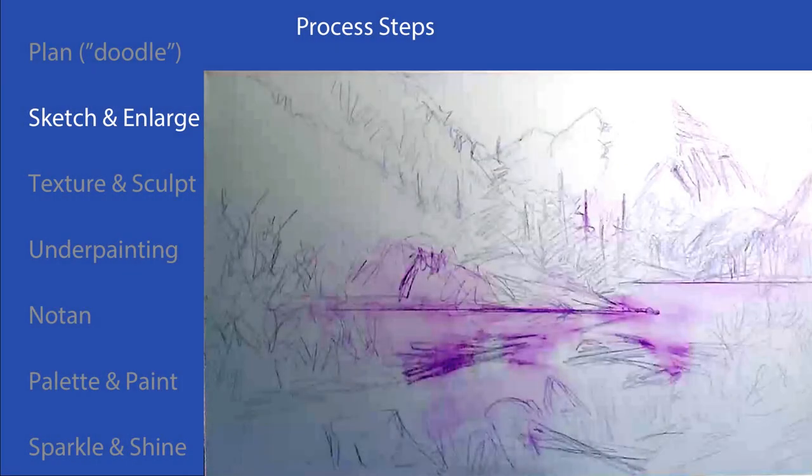Sketch and enlarge. Using a watercolor pencil, I sketch the composition on stretched canvas. I use a ruler to enlarge and establish the sky, the land, and foreground. I wet the lines of the watercolor pencil drawing to see it more clearly. I step back frequently to view the results. A damp cloth erases the lines.